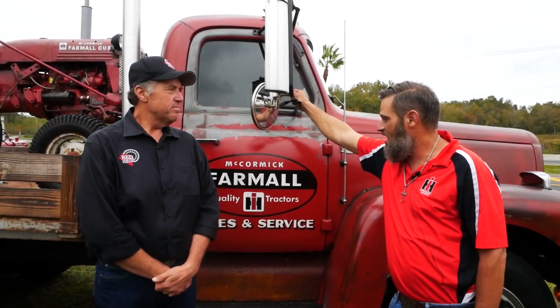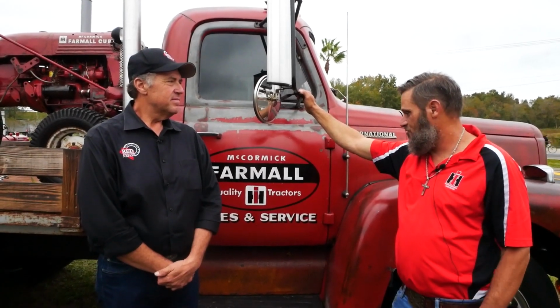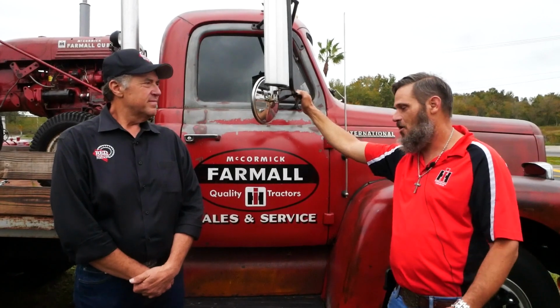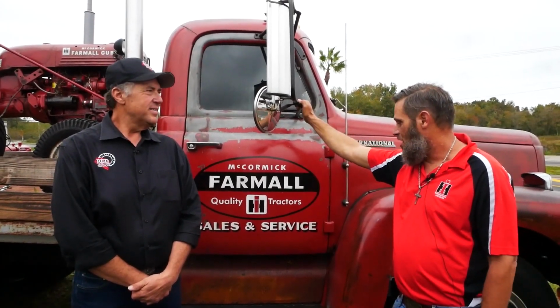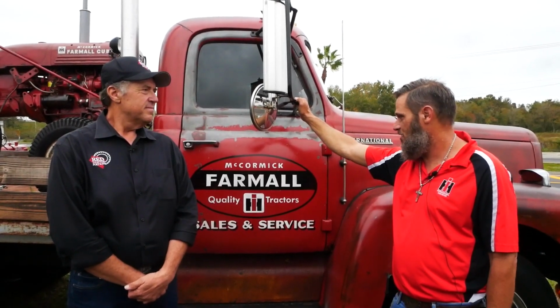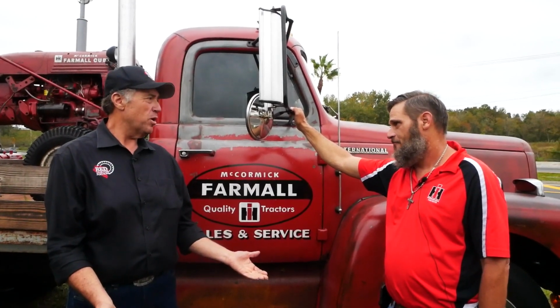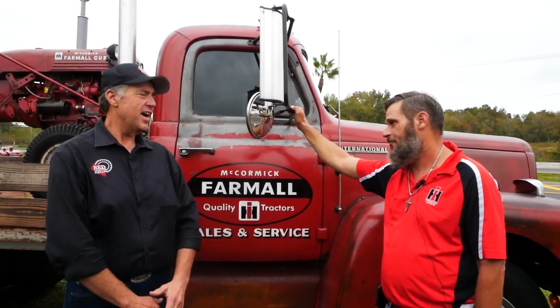This truck started off in Hawkinsville, Georgia. It lived its life there, did its service as a yard truck. It was used to move trailers from the drop yard to a peanut processing facility where they process peanut hay and peanuts and all types of peanut products. It worked its life there until the man that owned it passed away, and the business went under. They just shut down the processing place.